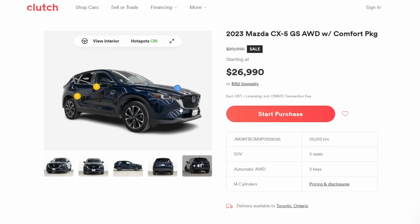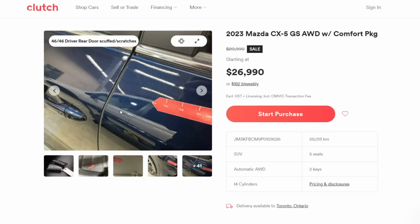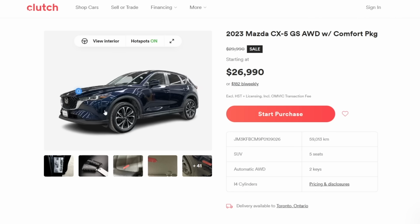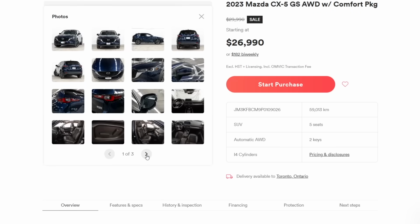And then over here we have our 360 view and photo gallery, where you can spin the car around, go through all the pictures, and even zoom in on minor imperfections like very small scratches and dents. Clutch discloses and shares everything, full transparency with nothing to hide.